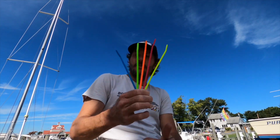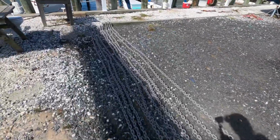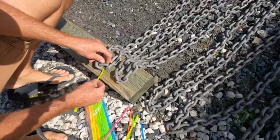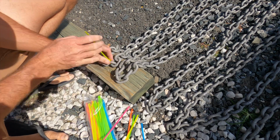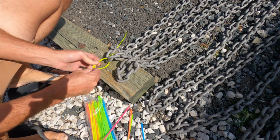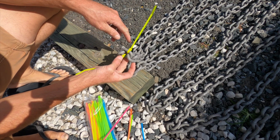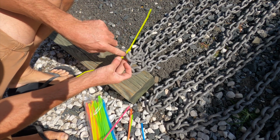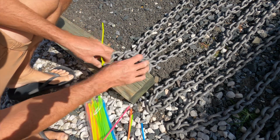Anyways, let's start marking. This will be our end that'll connect to the anchor, so we don't need to do that end. We'll start down here. So there you go, and then what I'll do is I'm going to actually cut that, and then I turn this to the inside so that it doesn't get damaged by the gypsy. But let's mark out the rest before we do that.